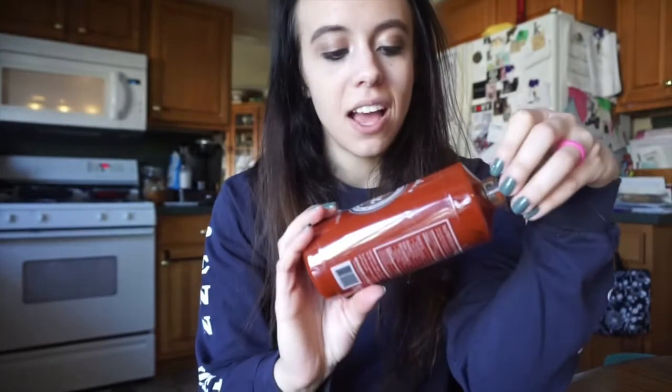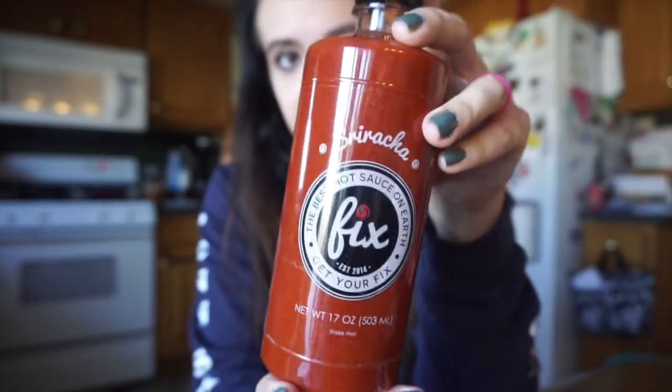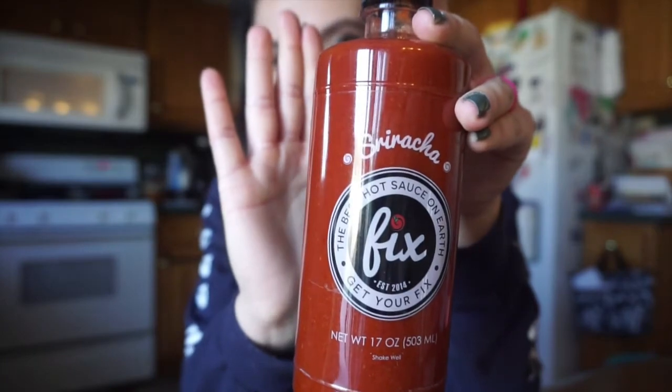So okay, y'all, I'm back. I totally forgot I wanted to show you guys this. I just got this in the mail today, and I'm heating up an icon meal right now, so we're gonna try it with that. The people at Fix Hot Sauce reached out to me and asked if I'd like to try a bottle of their sriracha hot sauce. There's a glare, I'm sorry.